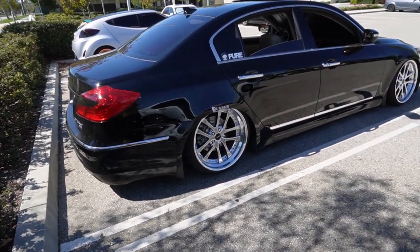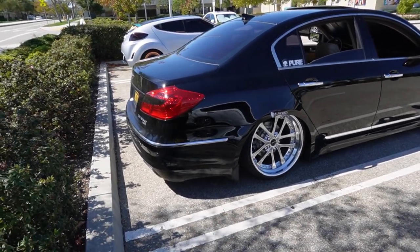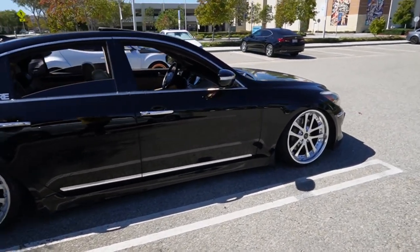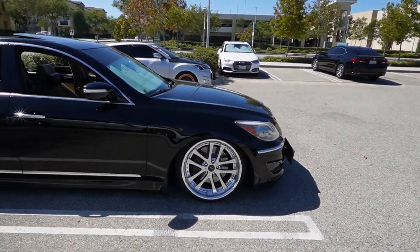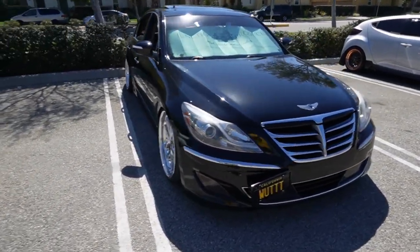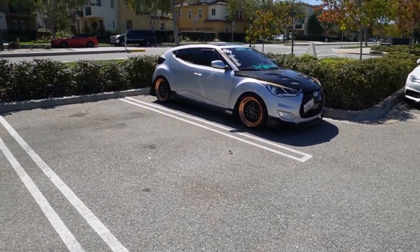Gotcha, you looked, I did. This is such a gorgeous car. And honestly, it's cool to see something different, VIP, from the KDM scene. And we'll show some final love to this lone Veloster over here.